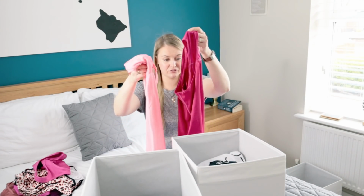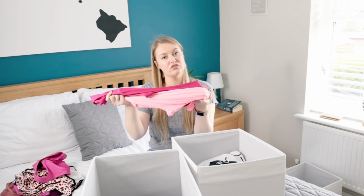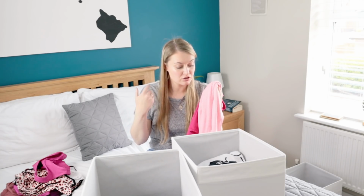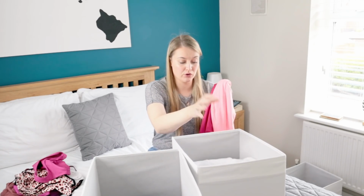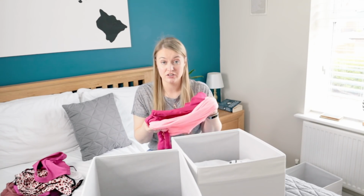I've got two different pink tops that I'm actually going to let go of, just because I don't reach for them very often. Usually when I'm walking, I will wear some sort of sweatshirt or hoodie or zip up or something, and underneath it I'll just wear a standard vest top.